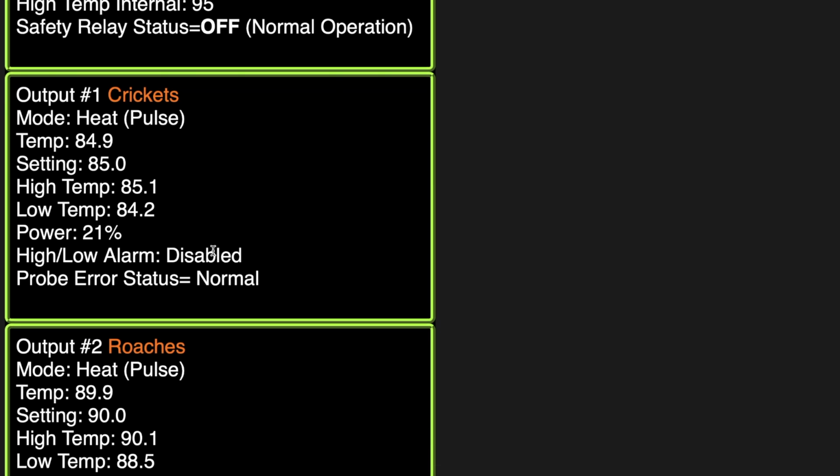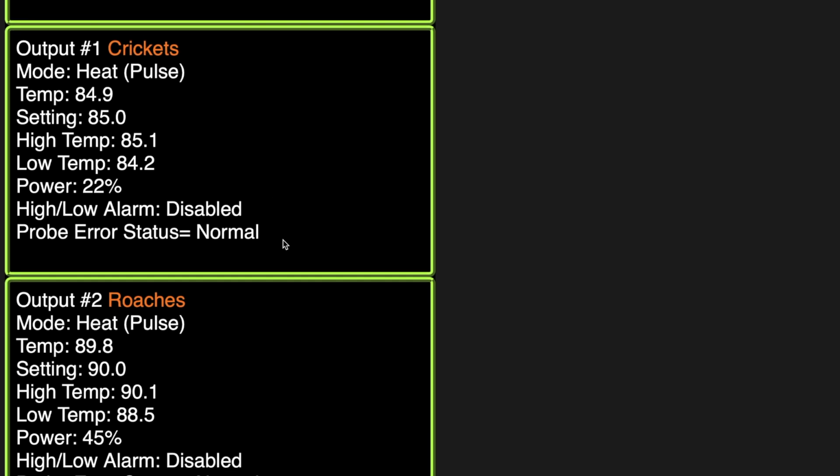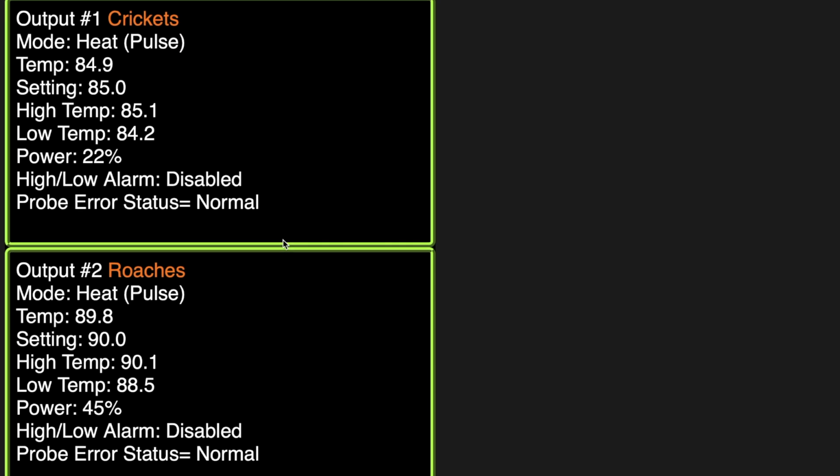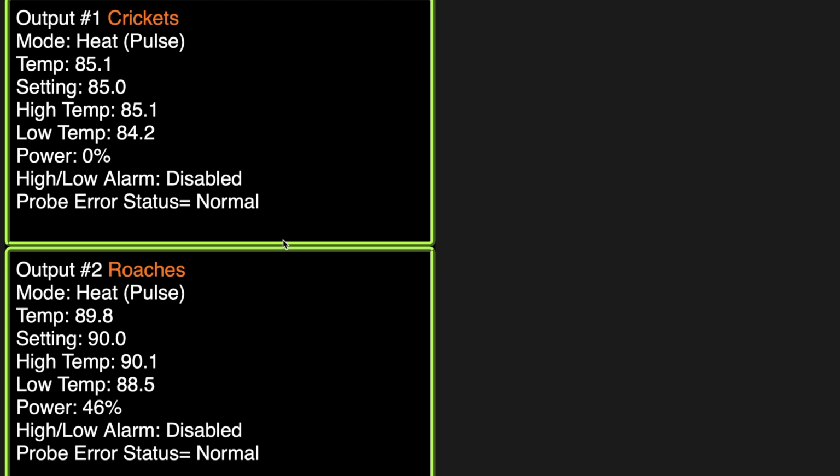As for the second output, zone 2, the bottom 2 bins in the rack, we called it roaches. We also set it to heat mode with pulse. We set the temperature to 90. It's currently 90.1. It's had a high temperature of 90.1. It's had a low temperature of 88.5. And it's currently not running. Power is 0. The current probe error status is normal.